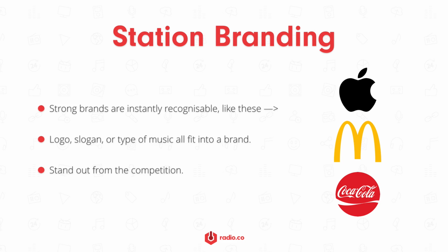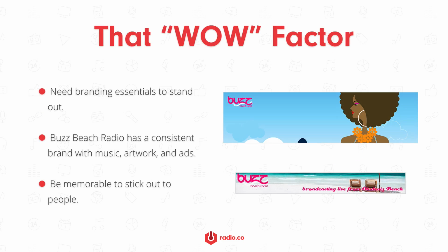The reason your station should have a strong brand is often due to competition and choice of stations online. You're essentially trying to look more appealing than other stations, basically. Let's look at an example.